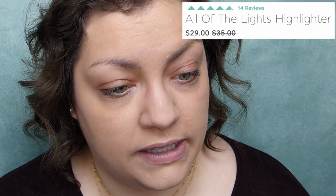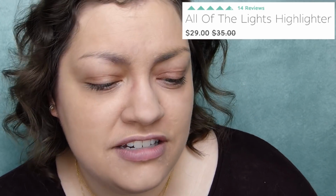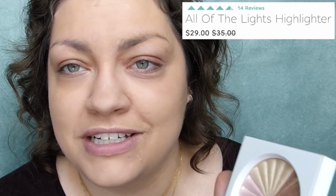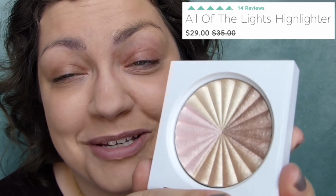So for the highlighter, we have got all of the lights. I can't help it. And this, oh my god, everyone talks about how gorgeous OFRA highlighters are. Yeah, that's pretty dreamy. And with these, you can swirl them together. You can do one, two, whatever you want. I am excited. All right, so I just went ahead and contoured very lightly off camera.